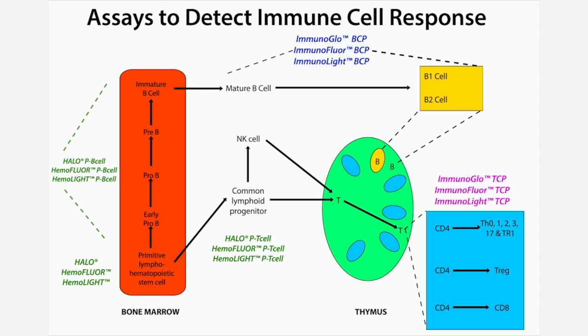In addition to these TCP and BCP cell assays, we also offer MLC or mixed lymphocyte culture assays for 1- or 2-way mixed lymphocyte reactions. In this case, the stimulating cells are not irradiated but are treated with mitomycin C included in the kits to inhibit cell proliferation.